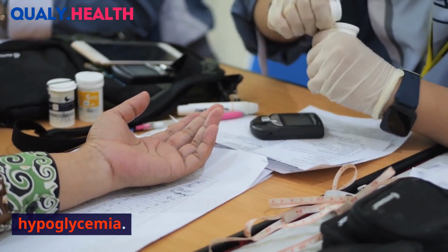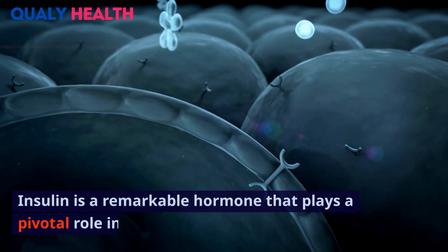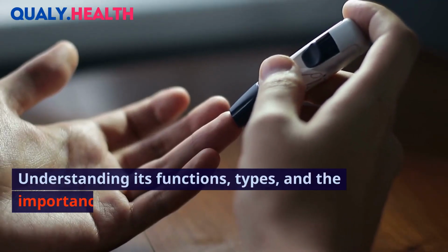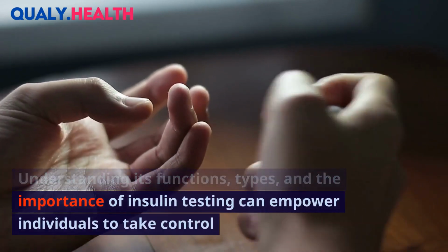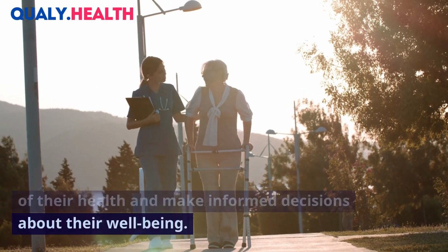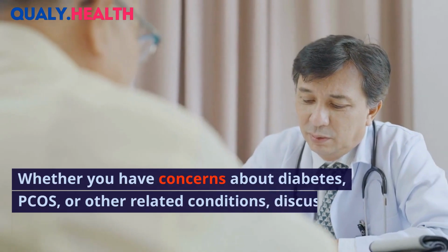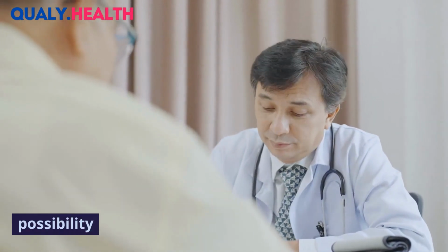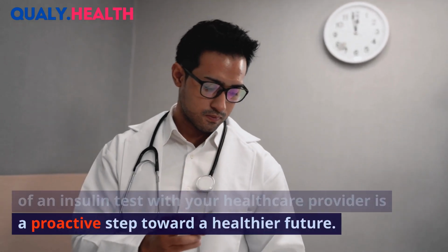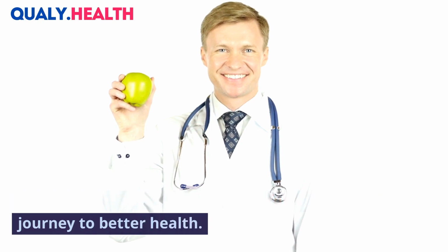Conclusion. Insulin is a remarkable hormone that plays a pivotal role in maintaining our health. Understanding its functions, types, and the importance of insulin testing can empower individuals to take control of their health and make informed decisions about their well-being. Whether you have concerns about diabetes, PCOS, or other related conditions, discussing the possibility of an insulin test with your healthcare provider is a proactive step toward a healthier future. Remember, knowledge is a powerful tool on the journey to better health.